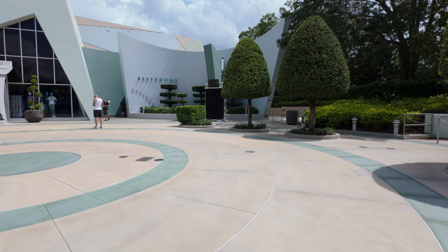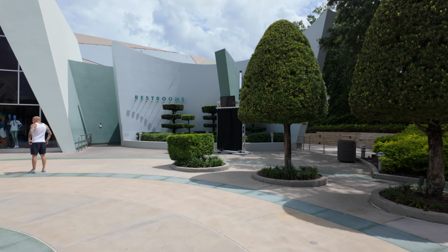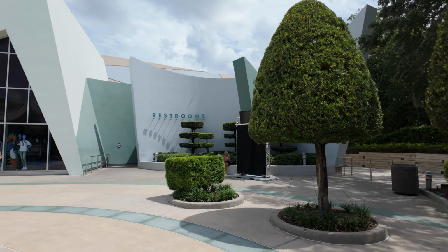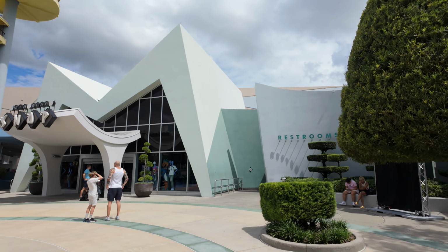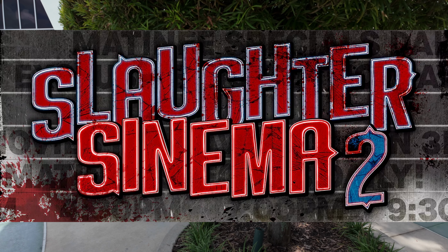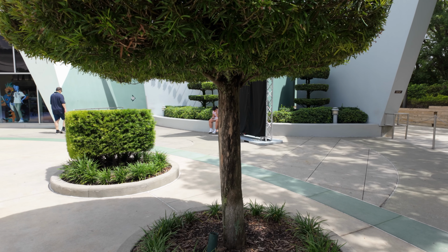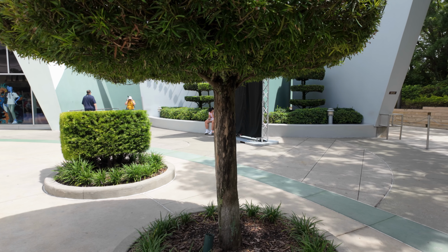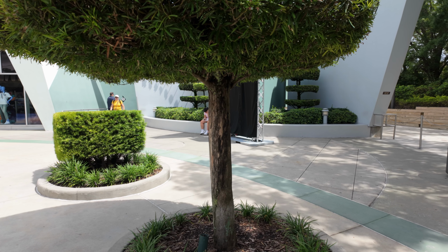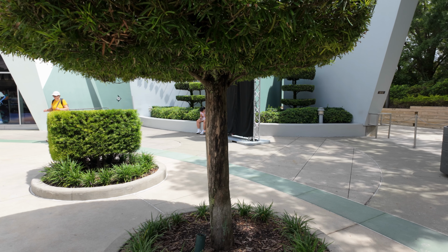And then coming back here is another haunted maze next to the MIB gear shop. This one is Slaughter Sinema 2. If you're dying for a B-movie horror marathon, head to the Cary Drive-In. Scream through scenes from creature features, grindhouse gore, spaghetti westerns, and more.